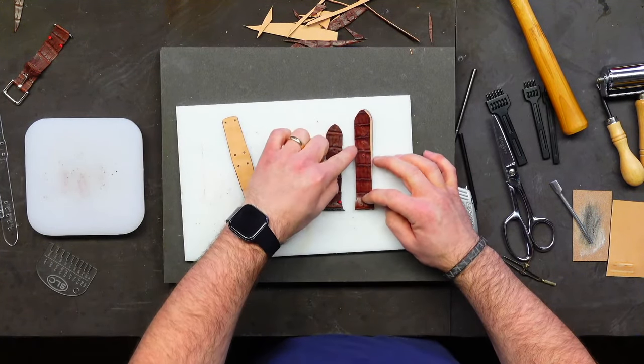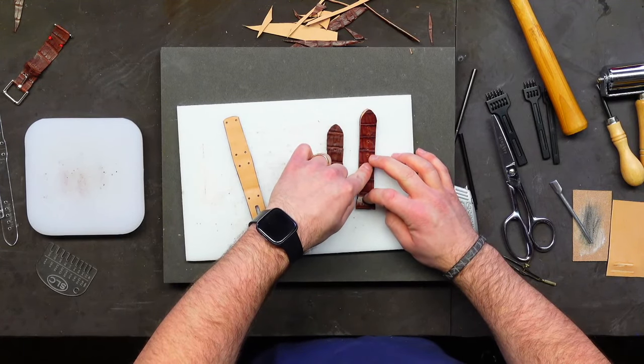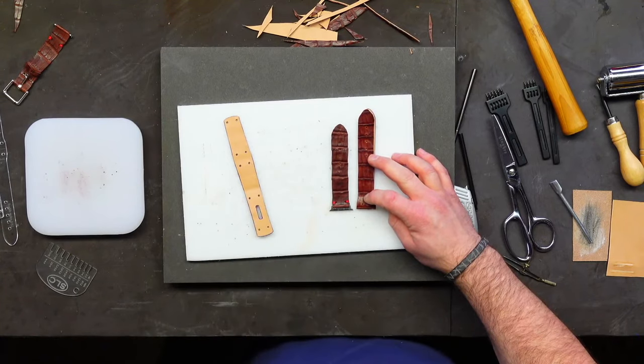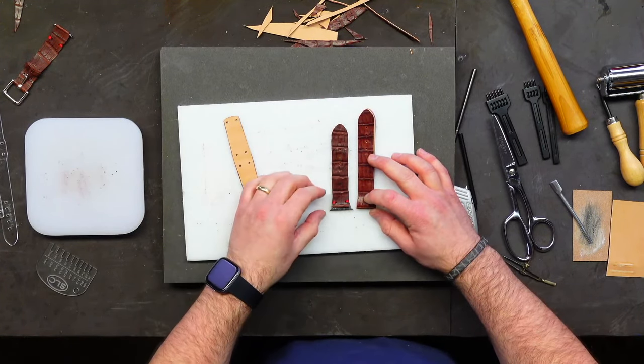Once we get, this is a bigger watch. Remember, this is the 42 millimeter. 42 millimeter and 38 millimeter, just referring to the length of the actual watch band.